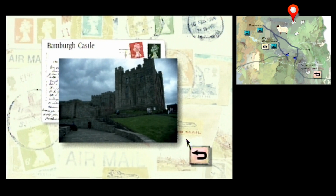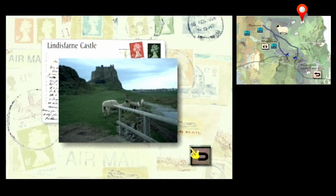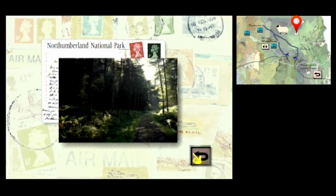I recognized this imposing castle immediately as the setting for Roman Polanski's film version of Macbeth. This castle was built to protect the harbor on Holy Island, the cradle of early Christianity. Northern England was once entirely forested. Now tranquil woods like this are few and far between.